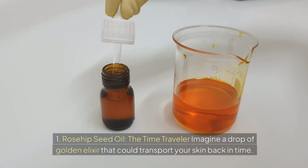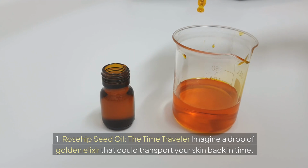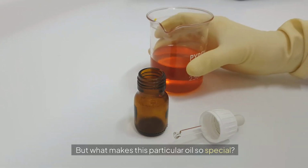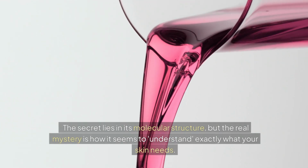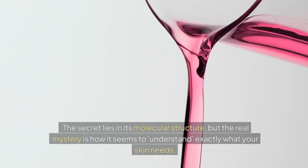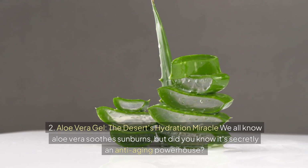1. Rosehip Seed Oil. The Time Traveler. Imagine a drop of golden elixir that could transport your skin back in time. That's the magic of rosehip seed oil. But what makes this particular oil so special? The secret lies in its molecular structure, but the real mystery is how it seems to understand exactly what your skin needs.